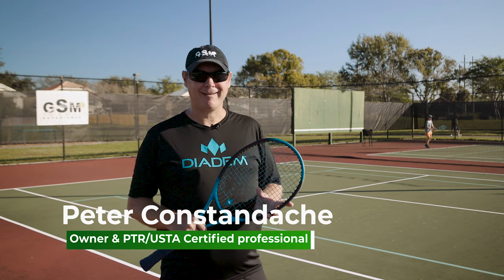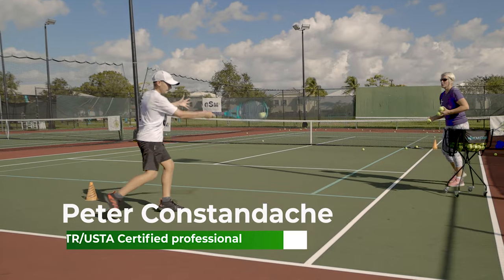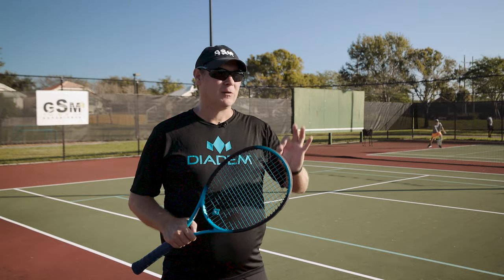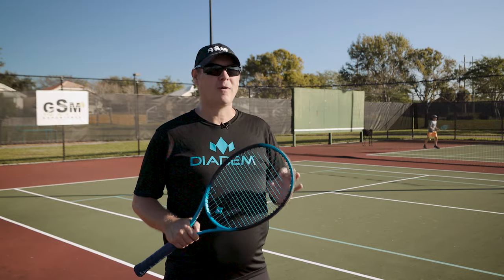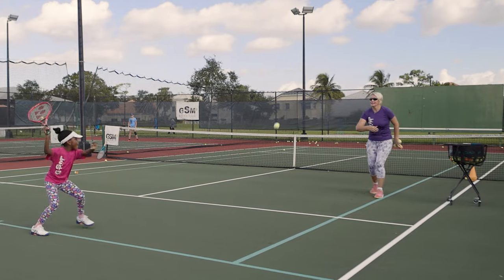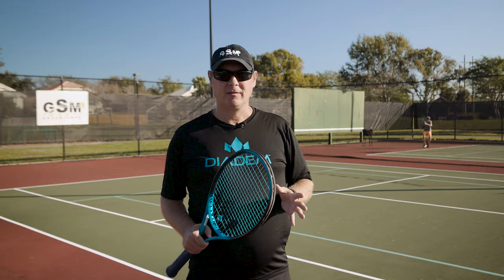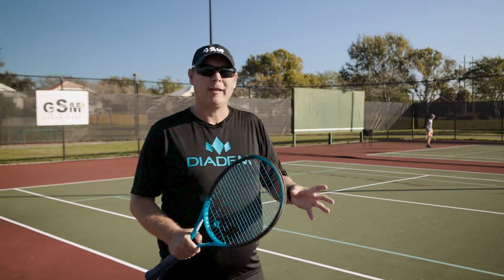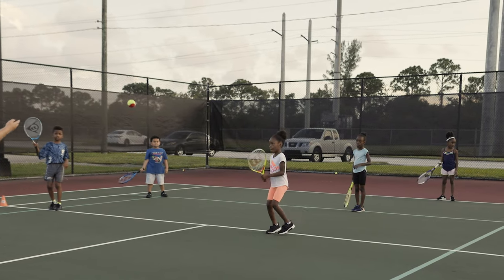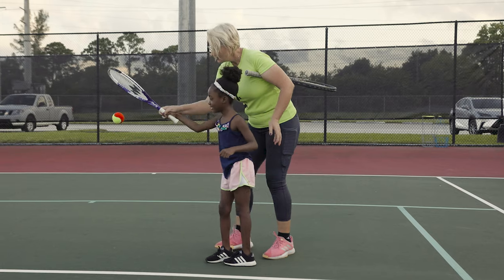Our program here at GSM Tennis is created to achieve performance. We are following the USTA pathway to make sure that all of our children enrolled in our program are going through the right way. Ages 6 to 8, they are enrolled in our red ball program. It's on a smaller court, with bigger, lower bouncing balls and smaller rackets.